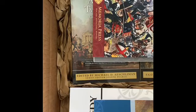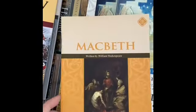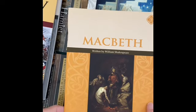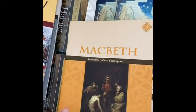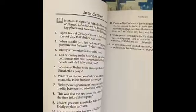All right. And I will just show you what I got, and then we can talk a little bit about it after. Okay, so we try to do 2 Shakespeare plays a year, at least, sometimes 3. So one that I wanted to make sure my student didn't miss is Macbeth. It's a great one. So this is the student book. So this is where the student has their questions and where their daily work comes from.